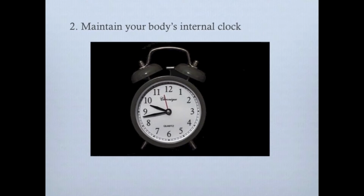Number 2. Maintain your body's internal clock. This means that you should try staying active during the day and slowing down at night for sleep. Remember, consistency is important, and you should prioritize your sleep.